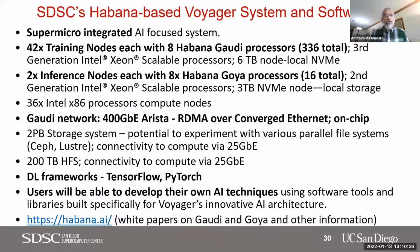Okay, so I talked about Gaudi, I talked about Goya, and I already mentioned the SDSC architecture, but let me just summarize here. The SDSC's Voyager machine is integrated by Supermicro, as I already said. It will have 42 training nodes. Remember, each Gaudi node has 8 Habana Gaudi processors, a total of 336 Gaudi AI processors across 42 nodes.